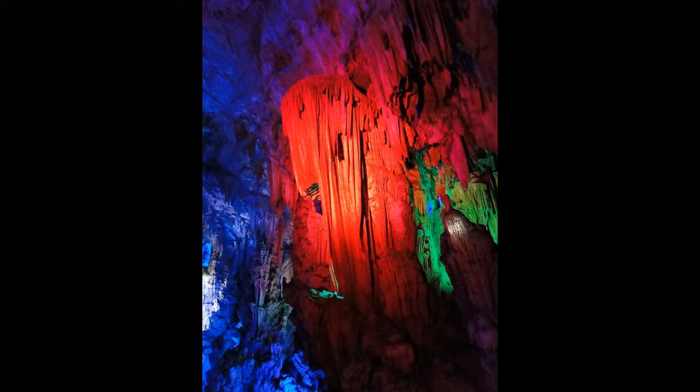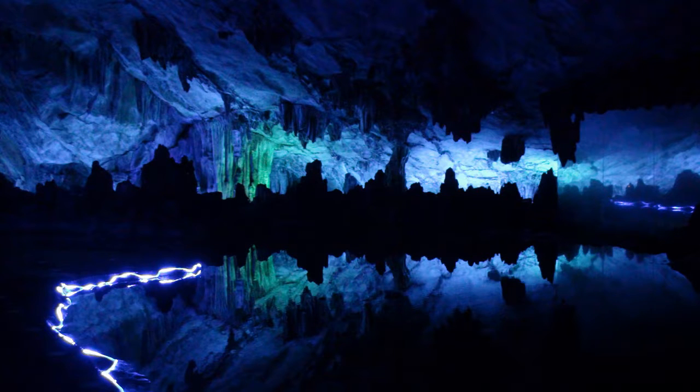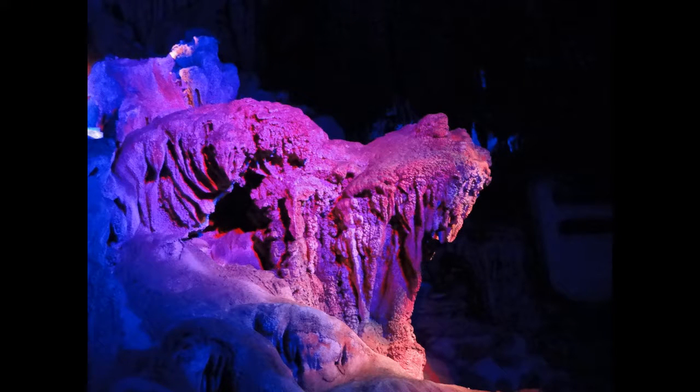This cave was discovered over 1,000 years ago. Before opening to the public in 1962, it was used for a living area. The formations are beautiful, highlighted by colored floodlights. There was a pond down inside the cave that was showing us some beautiful reflections. On the way out of the cave, we went past this formation in the shape of a horse.